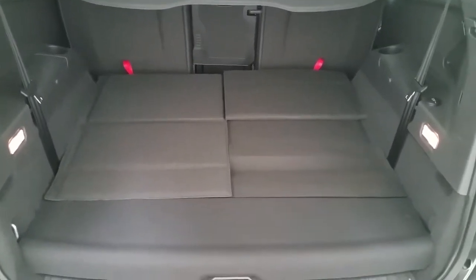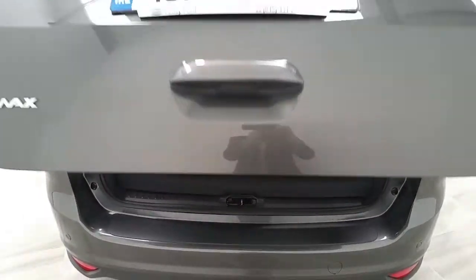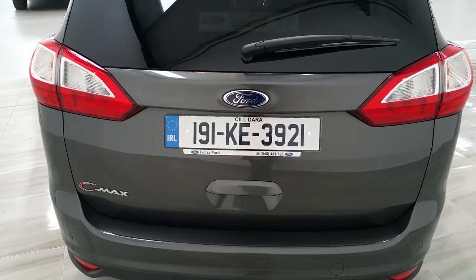Being a titanium, the vehicle is fitted with automatic tailgate, which is a lovely feature to have on the vehicle.